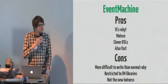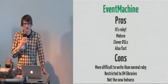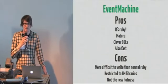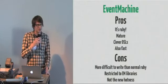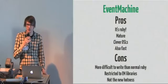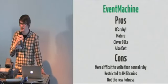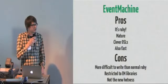It's got, with EM Synchrony and Goliath, some really nice ways of fighting the callback hell and hiding that away in Ruby fibers, meaning that you don't necessarily have to consider wrapping everything in callbacks, which can make for a much more enjoyable experience when you're writing asynchronous code. And as we've seen, it can also be really fast compared to a synchronous application. You can get some real good throughput through it.